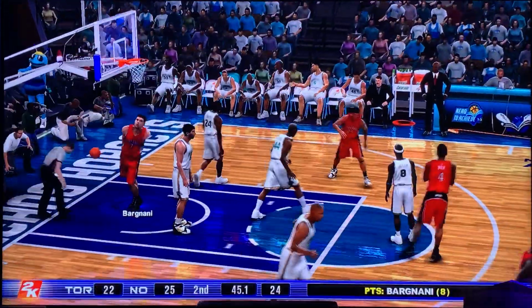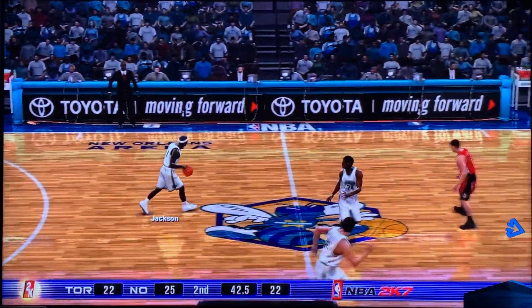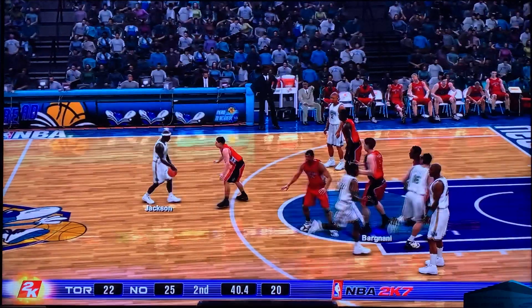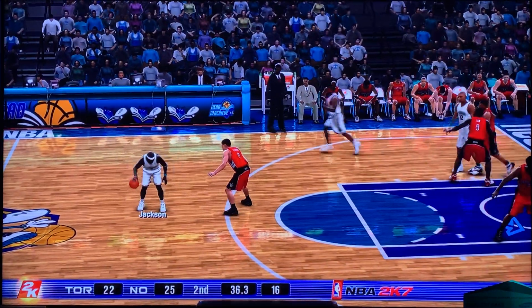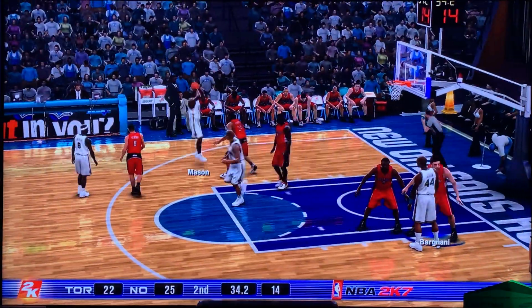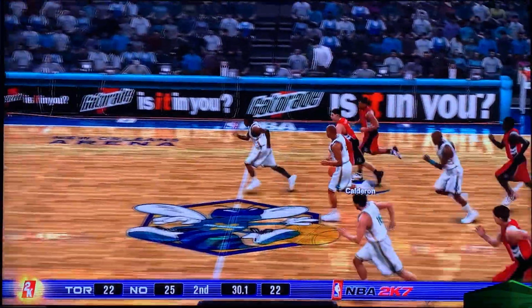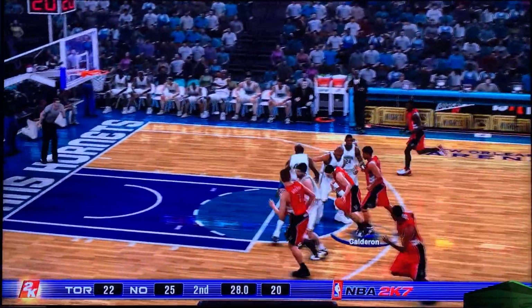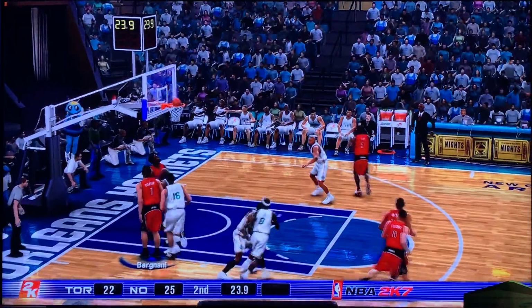Takes off. Jammed in by Bargnani. As tall as he is, he's not known as a dunker. Still, he got his on that one. Here's Mason. So, rips it down. The Raptors could opt for the quick shot here. That would leave them with the final possession.